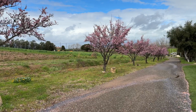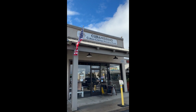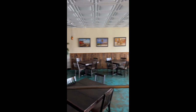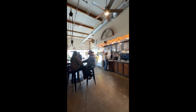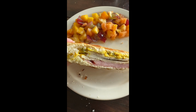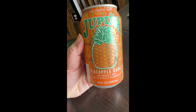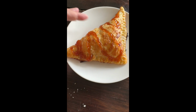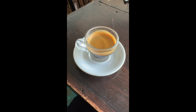And then we headed off to our next location, which was lunch at a place called Cubanissimo, and this was also in Santa Maria. This was a very cute place. It is Cuban food, and we had never tried Cuban food before, so we're really excited to try it. We wanted to get a few things, so we only got half a sandwich, and I got their Cuban soda to try, which was great, and a little coffee as a pick-me-up.